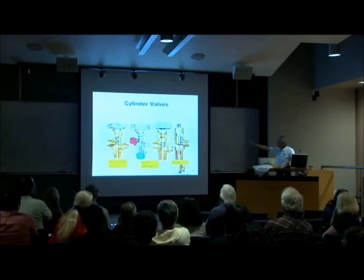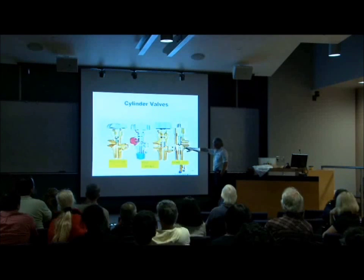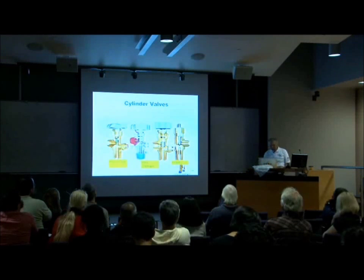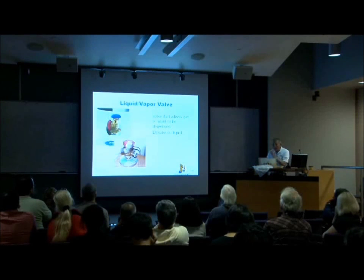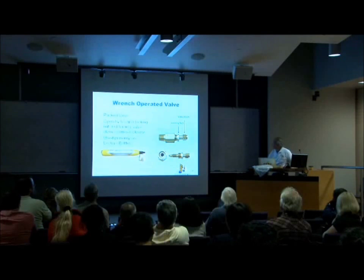Cylinder valves, there are many different types of valves. I'm not going to talk about these here. You should just be aware that there are metal diaphragm, packed, and pressure seal valves, as well as valves in which you can take liquid out or gas out on the same valve. Typically, refrigeration repair guys will have a cylinder with that type of valve.